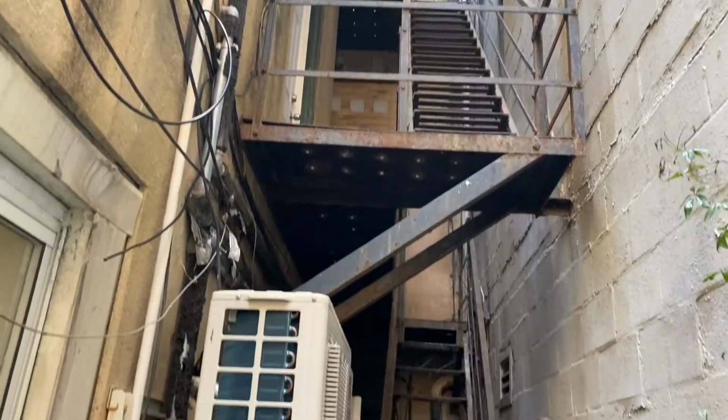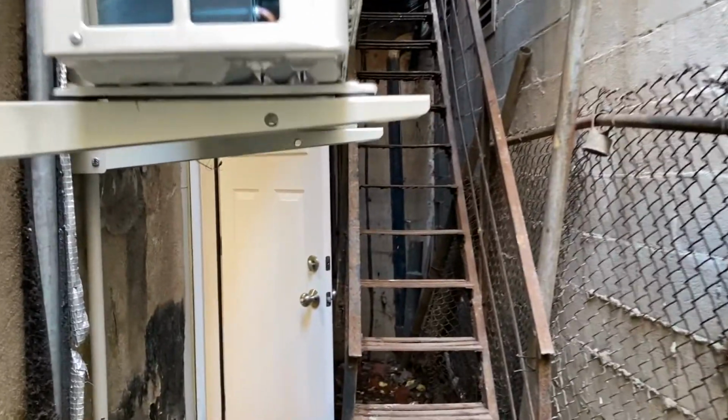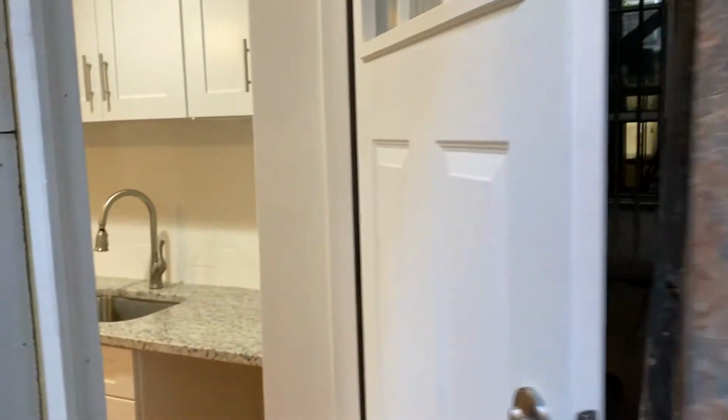This is a rear stairwell for the other renovated units. Almost all the units are rented now. This is one of the last ones. And that unit 1F will be renovated in the next 2 months.